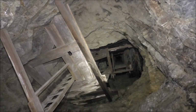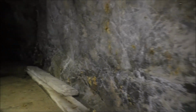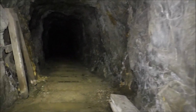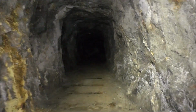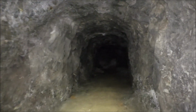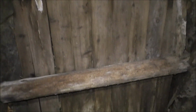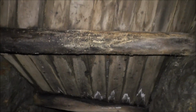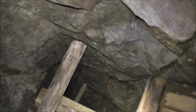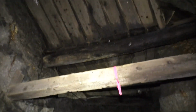There's a skip, this is just a skip there. A jacket that the miners wear, because you're always muddy with the drills. The drills use water to cool them, so you've got water spraying at you all the time, so the miners want to wear a jacket to keep themselves dry. Bit of a platform up there. Looks like that's all boxed in there. Must have been a raise there.